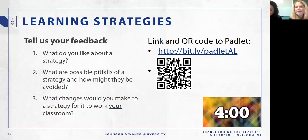So on our screen, we have a link to a website called Padlet, and it will allow you to type in your feedback on these 3 questions that we've asked. You could also scan the QR code using a phone or tablet camera, and it'll open up the Padlet link as well. And so we're going to give you 4 minutes, we have our little timer here, for you to provide feedback on these questions. Feel free to like or comment on other people's feedback boxes as well. That'll facilitate some great discussion.